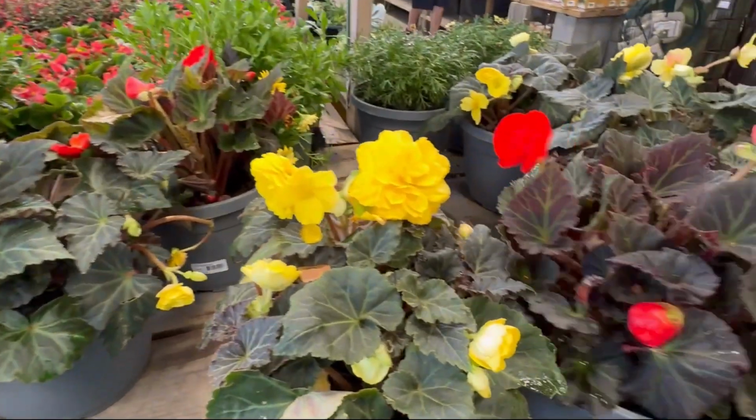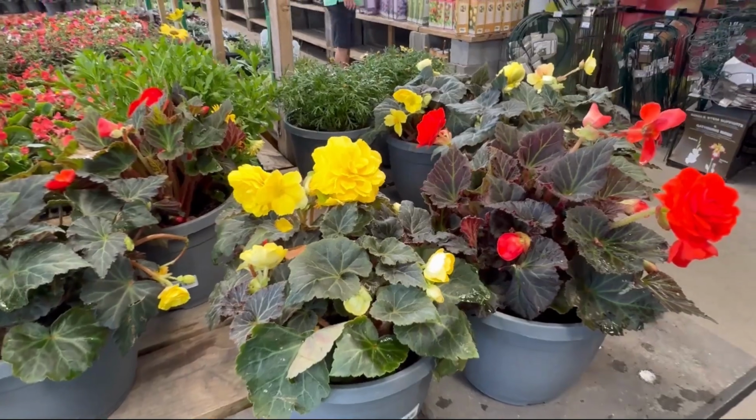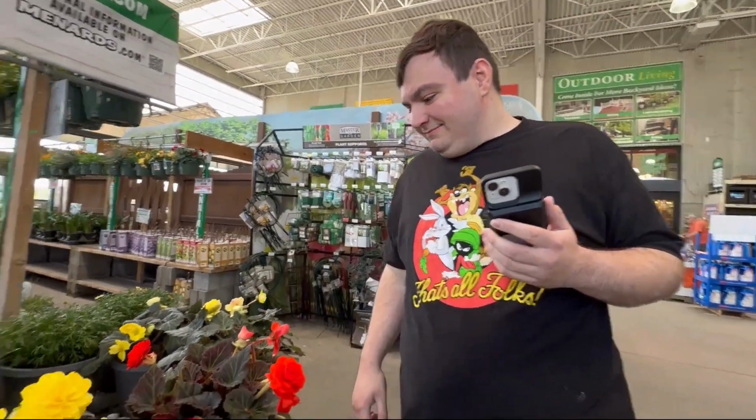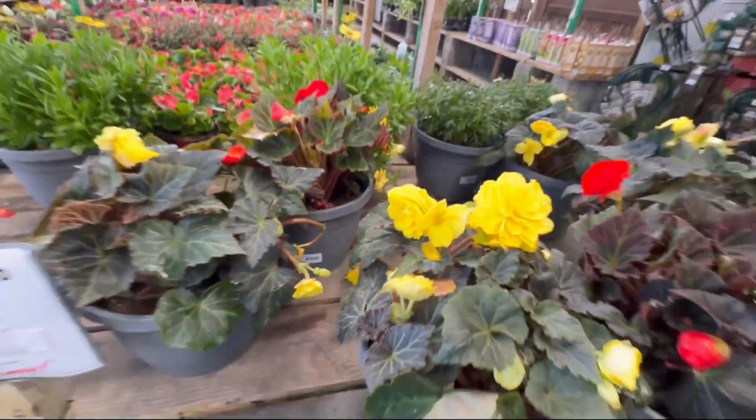Joe would tell me to get the red, it's kind of orange, and yellow together because then it looks like Cyclone colors. Does that smell like anything? It smells good. I've never smelled a begonia. Not much smell.